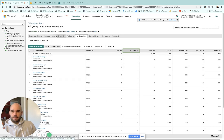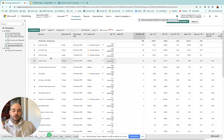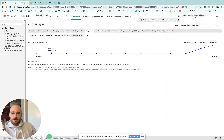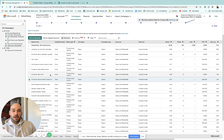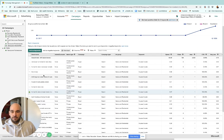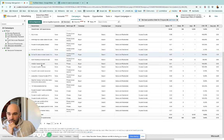Anyway, let's go back into keywords here. If you're finding a keyword is something you don't want, like say I go back here and I go details and I go search terms, there's going to be things in here that give you good examples. Here's a perfect one, Bowen Island. So I don't want this showing up for Bowen Island at all. So I can click the little tick box here and go add as negative keyword. Let's see what else I can find in here. Evansville. Don't even know where that is.